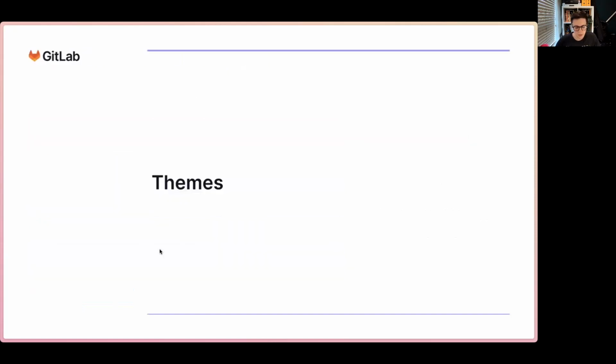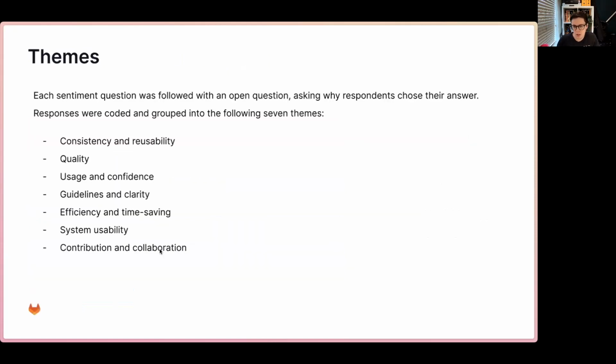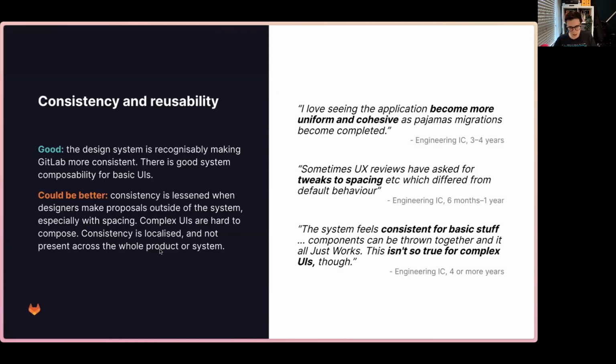Respondents were asked a follow-up question, asking them why they chose the particular answer. After analyzing the responses, they've been coded and grouped into these 7 themes. For consistency and reusability, the good things people mentioned were recognizing making GitLab more consistent. For composing basic UIs, the system parts work well together, and some room for improvement.